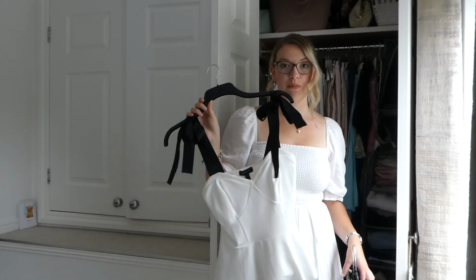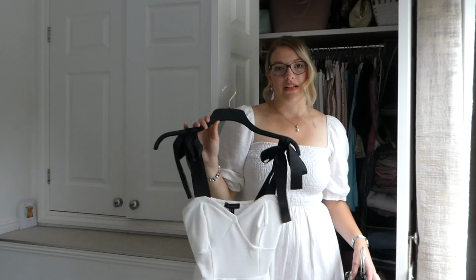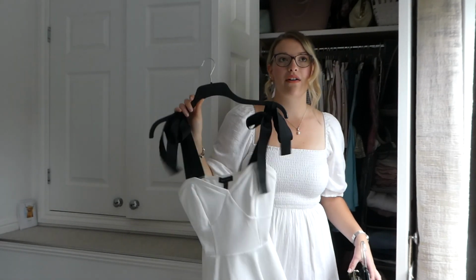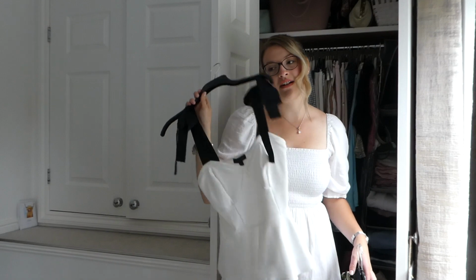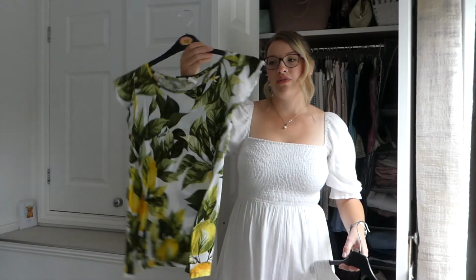This is something I would keep in my wardrobe all year round again. I think it's a good piece for going out, like for meals and drinks, whatever. I love the little bow detail on the sleeve as well. So I'll keep this for now, see if I do wear it or not throughout the next few months, and then when it comes to my next wardrobe clear out, if I've still not worn it, then I will think about passing it on.